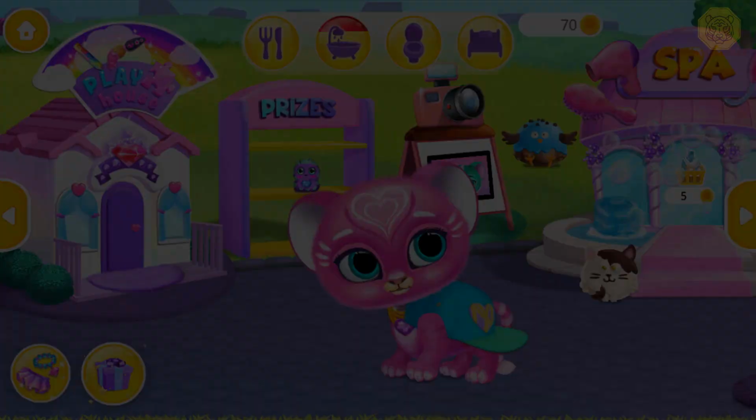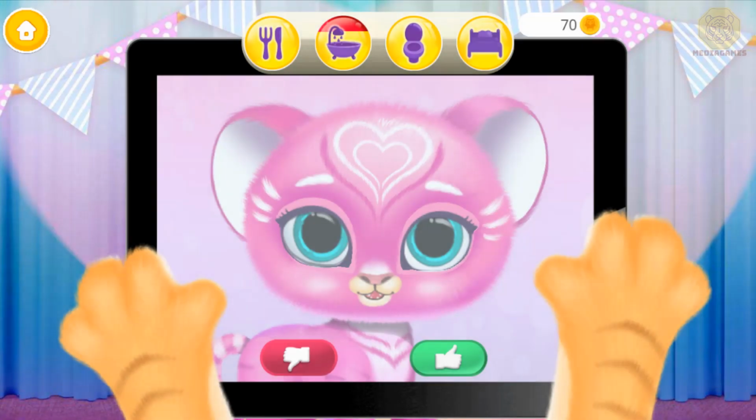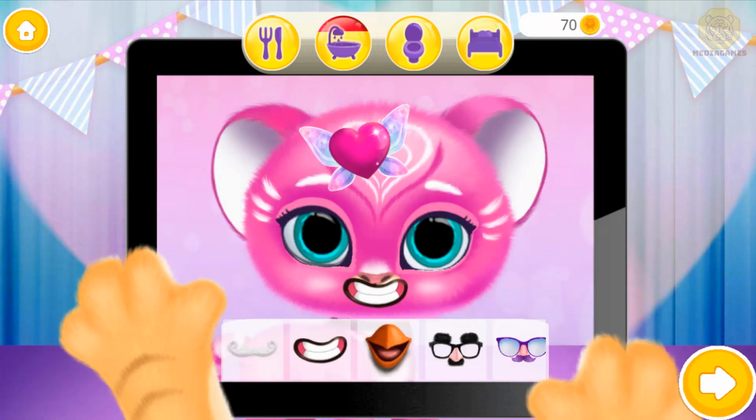Selfie booth. Let's take a photo. Looks funny.